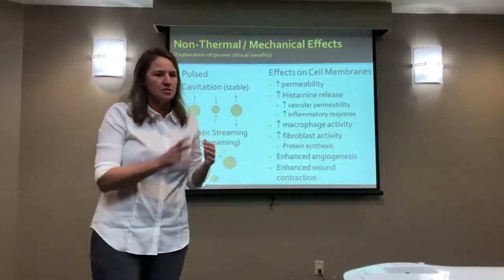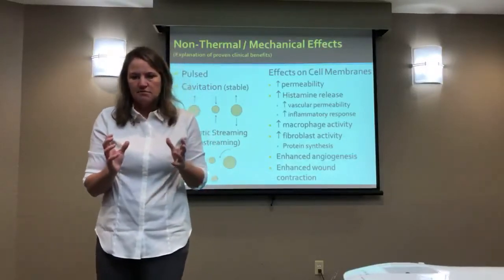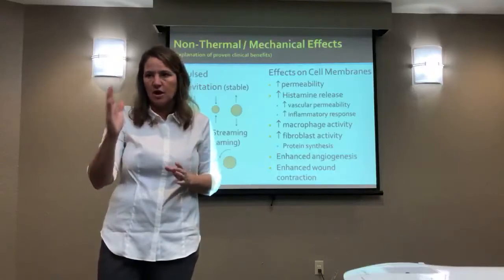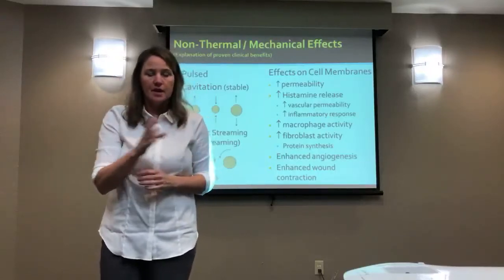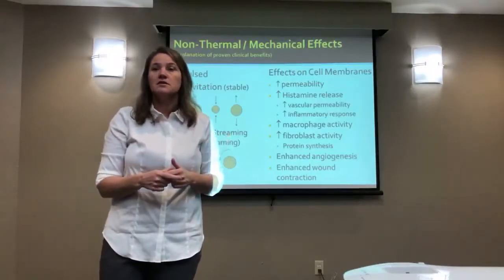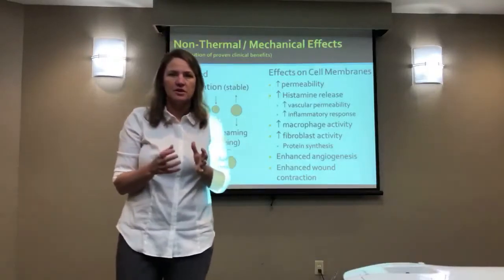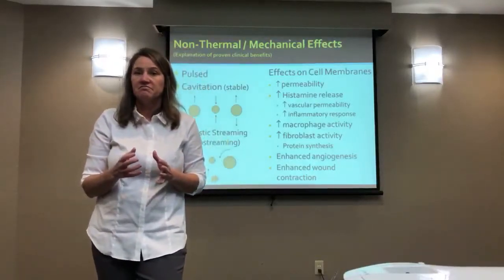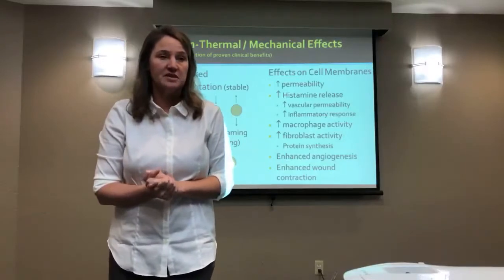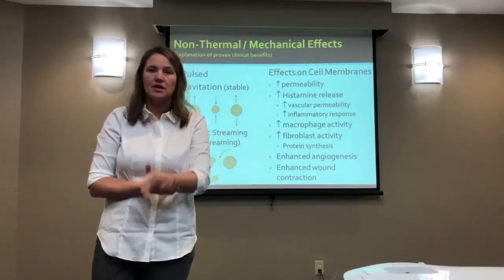So what happened is, you can see I wrote in there, explanation of proven clinical benefits. There were some studies done, I believe David Draper was one of them, where they looked at tissue and they looked at common setup, common parameters, and they had the ability to measure the temperature rise. And what they found is there was a common setup that people used, which was a 20% duty cycle. When they looked at ultrasound being delivered at a 20% duty cycle, there was no heat. There was such a negligible amount of heat that the finding of this study was, well, whatever benefit was gained in these clinical studies cannot be credited to heat.